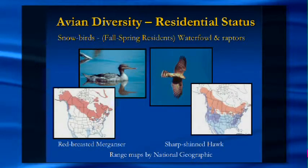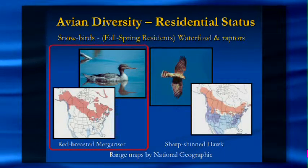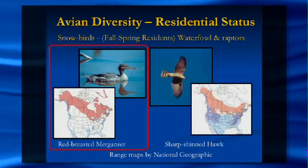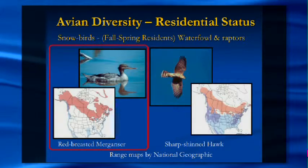If you think about the diet of some of the birds, you'll understand why they are indeed migrating those thousands of miles. I've got the red-breasted merganser there. This is a fish eater. And if you're nesting on the lakes up in Minnesota or Wisconsin or into Canada, those lakes are frozen over now, so you're going to starve. So the birds are migrating south to get those fish.